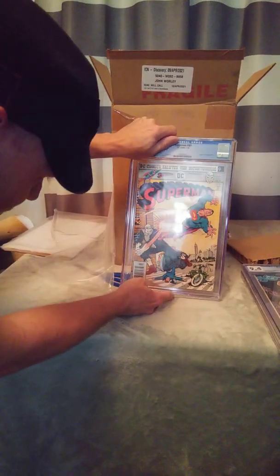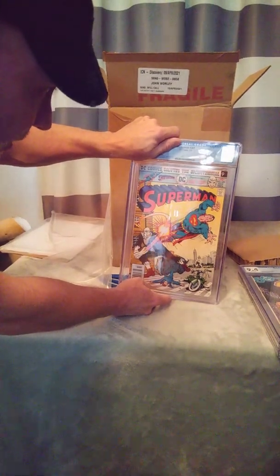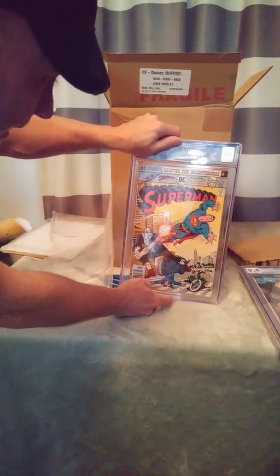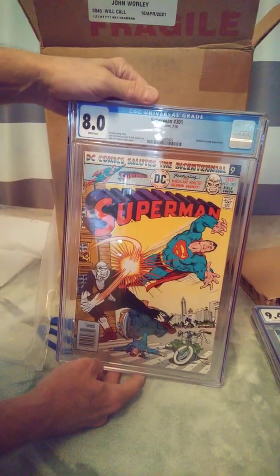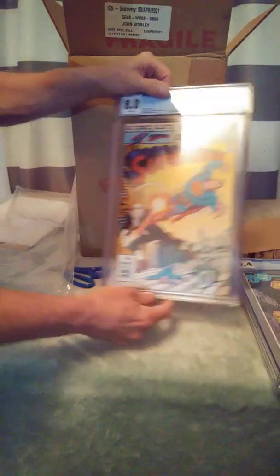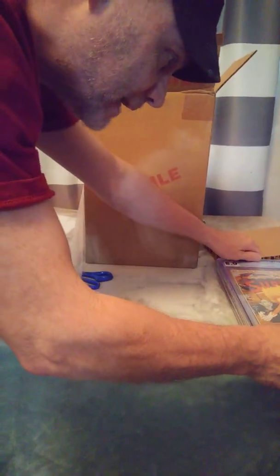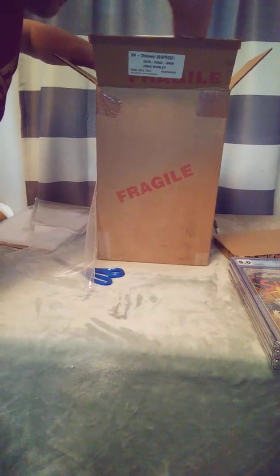Now, I thought this was really going to come back a high grade. And it's the lowest of the batch. Can you believe it? 8.0. But I still love it. It doesn't matter to me. Definite memory book. The first time I saw that was in this very small town. And how many people do I have in my town? About 1,200 people.